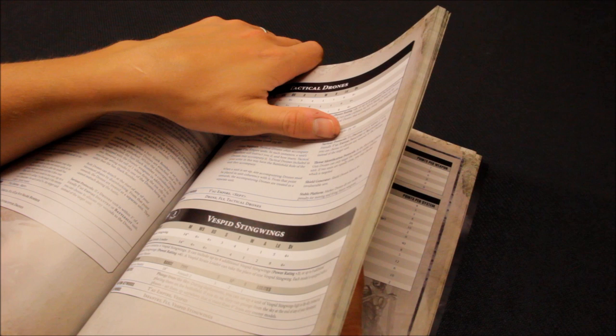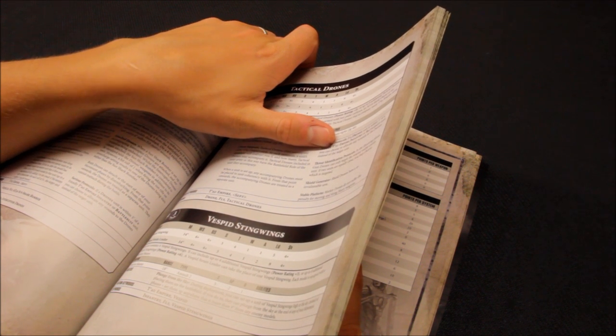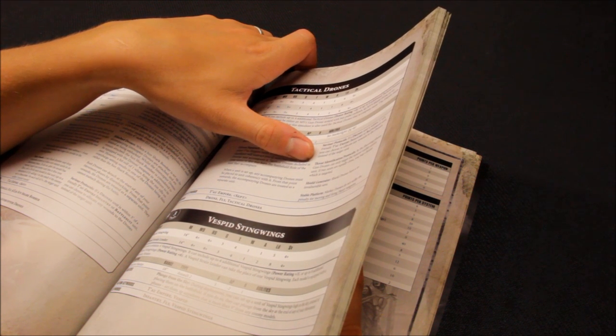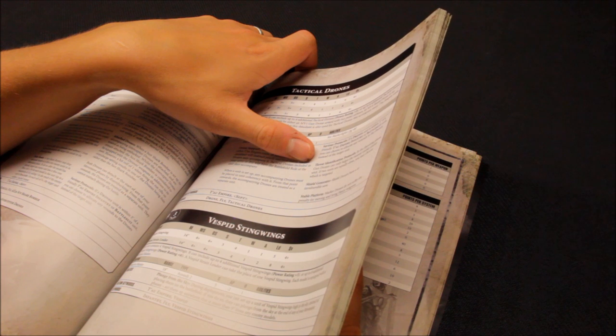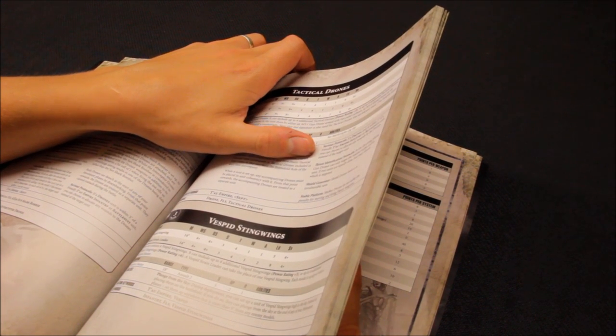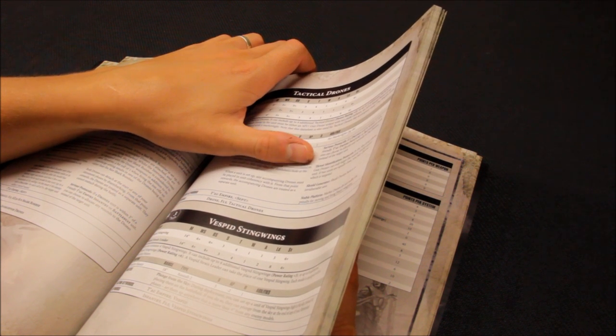Then you've got savior protocols. If a drone's unit is within 3 inches of a friendly tower, infantry or battle suit unit, you can choose to allocate any wounds to the drones instead of the target units. So that's how it works. Drones within 3 inches of any of the units, you can call upon savior protocols. There's no roll for it, they're just straight allocation.